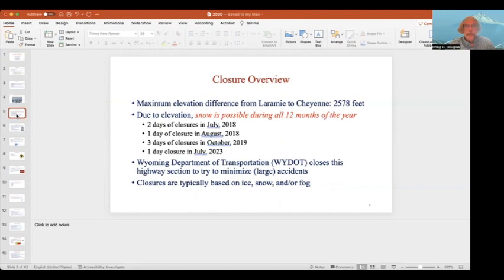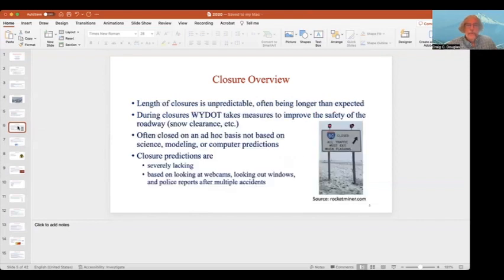The primary reason the highways closed is to minimize these large accidents. Okay, the closures are typically based on ice, snow, and or fog. We can have fog any day in the summertime, for which you can only see not very many meters in front of your vehicle and you're going 75 miles an hour, which is well over 100 kilometers per hour. The closures can be of completely unpredictable periods of time. Often the road closes after it should close and reopens long after it should be reopened.